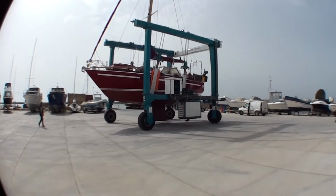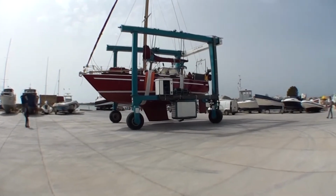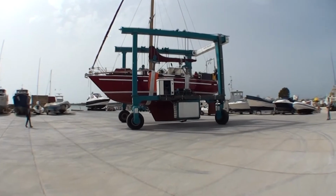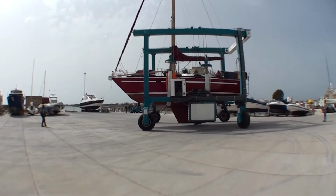As you can see, all the cranes are remote controlled, so the driver gets a 360 degree perspective of your boat when moving it, allowing for increased safety.